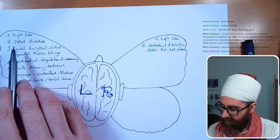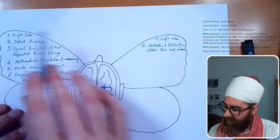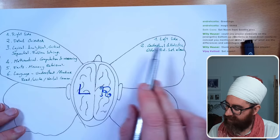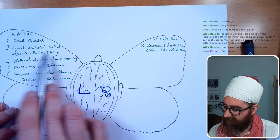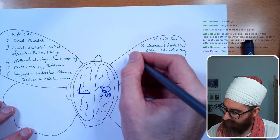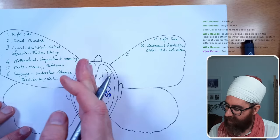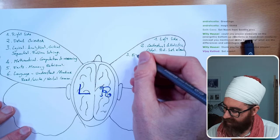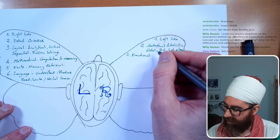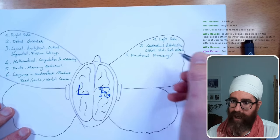So we saw the left, let's go to the right. We saw that it was connecting to the side of the body that they are working on. The left is more detail-oriented, the right one is more contextual and holistic. The left one is more logical, analytical, critical. Okay, so the third one, in contrast with the logical aspect of the left brain, the right brain is emotional. And is emotional processing and expressing.